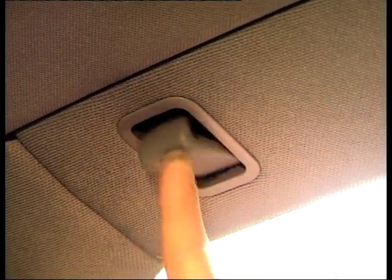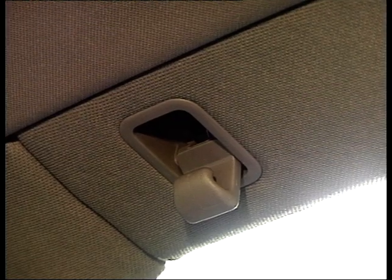Nice little touches in the rear, these two cup holders. There's a centre armrest. There's a third three-way seat belt as well. Little reading lamps, and this nice little touch as well, an executive Audi designed coat hanger.